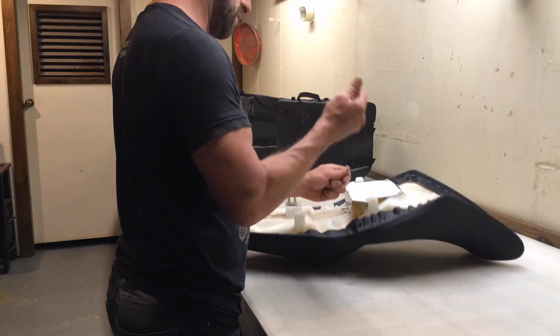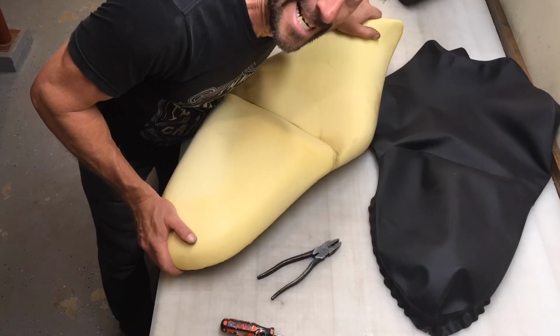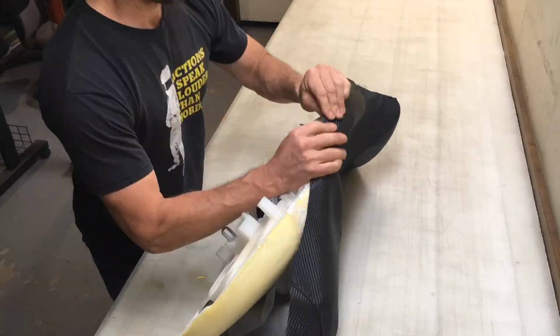The next comfort modification was with the seat, where I replaced the stock cover and foam with a kit from Seat Concepts.